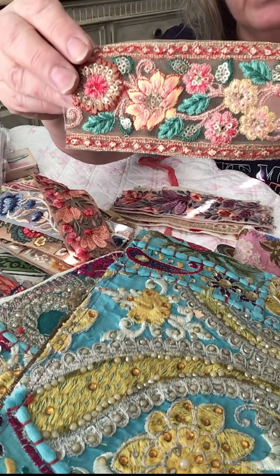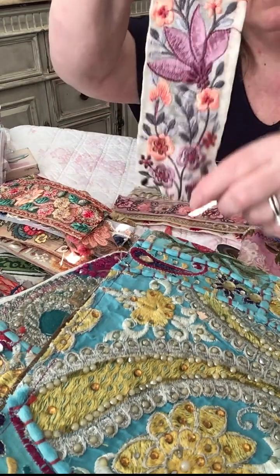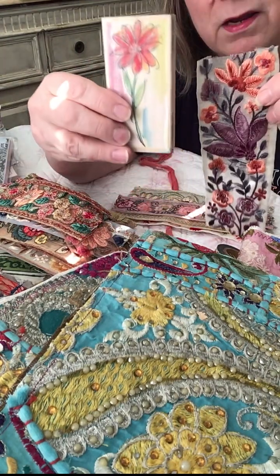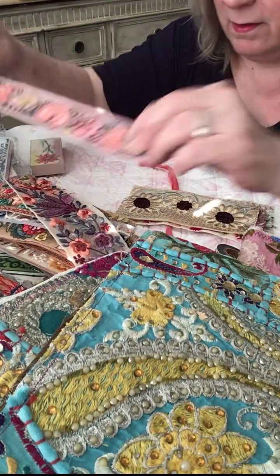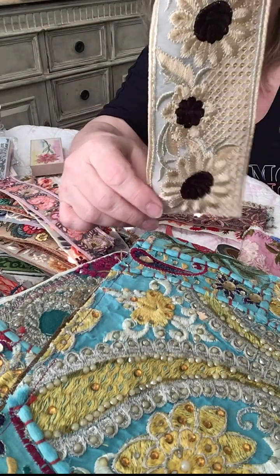This reminds me of Christmas. That's pretty. I might kind of go with it. Kind of do something with that stamp with that. Doesn't that kind of go? That reminds me of fall.